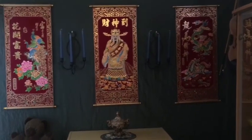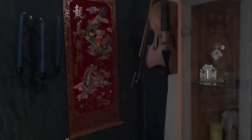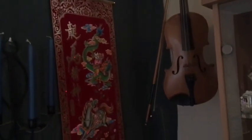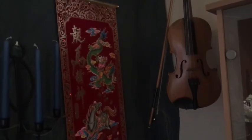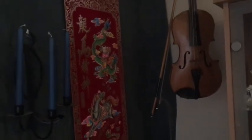Not really game related, but I like it. And over here in the corner, I got the violin, and I got down here a guitar. And, well, I cannot play any of those. I got them a long time ago from my grandpa. So I got them for like decoration.